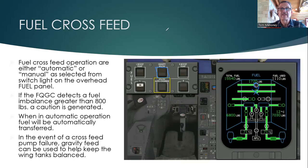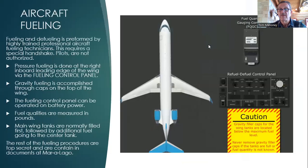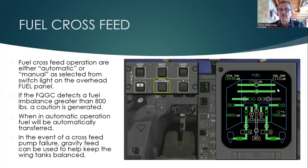Let me just go to the next slide to make sure we've covered everything that we want to cover on here. Nope. Let's go back one thing. There's one thing that has not been discussed here. So you notice that this push switch has been pushed because we have an illumination here. It's showing us that, okay, they're going to cross feed manually. So we're not gravity cross flowing, we're going to manually cross feed.